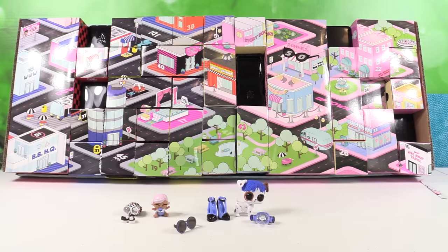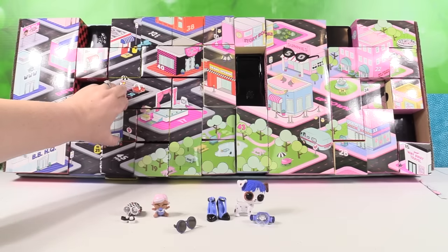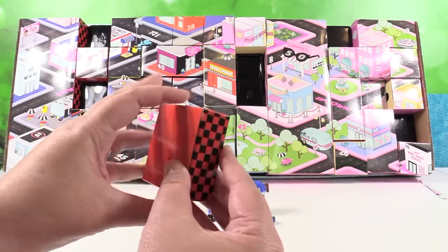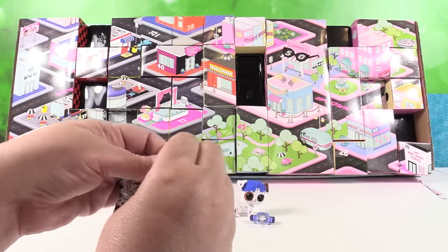Yep. Okay, now it says nine. Remove box nine and open. Where is box nine? So we're removing that one. Oh, okay, you found box nine. I didn't even see it. Okay, we have a camo blind bag. No sticker.